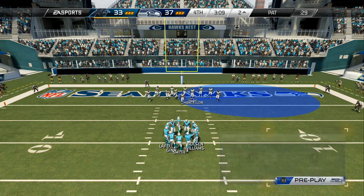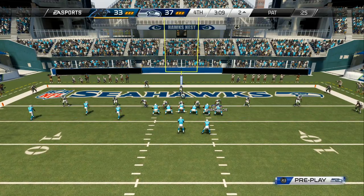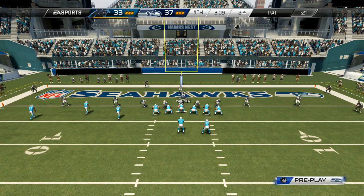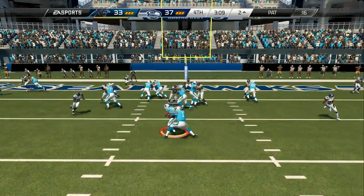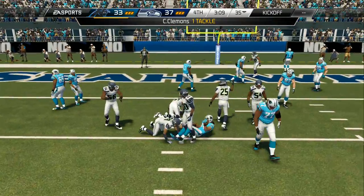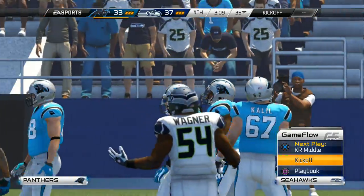Even though they're still behind, they're chipping away at this lead, keeping the pressure on their opponents. Watch the blitz. Watch the blitz. Got pressure. He'll get set, looking to convert on this two-point try. Handoff to the back. And they will not convert here on the two-point conversion. Good stand by the defense.